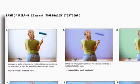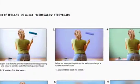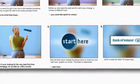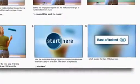The idea was to take a young woman who had just bought our house and show her going through the options and the thought processes of decorating, and use that as a parallel for the idea of choosing which financial institution to get your mortgage from. It wasn't a usual ad, I suppose, in that we didn't have a huge amount of money, yet we wanted to do a full-on TV ad.